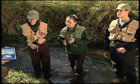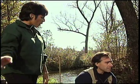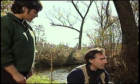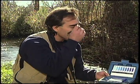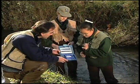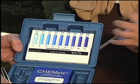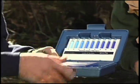Okay. Dr. Allmendinger, tell us what some of the tests are that they're doing, because I know some of the students have been doing their own tests back in their classrooms. They're doing not only temperature, but also dissolved oxygen and pH. Molly has a vial she filled up with water, and I'm going to check the dissolved oxygen content here. It's about 10 to 12 ppm. Parts per million. Okay.